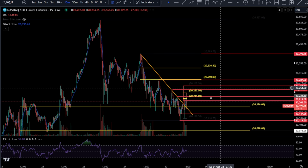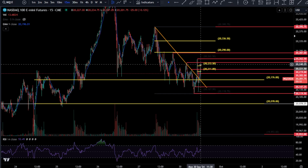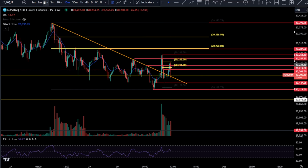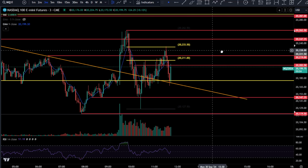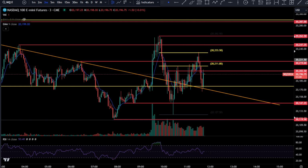Either we're going to do that, we're going to come lower, or we're going to get above right here and come all the way up here. So I say, don't expect much from where we are right now. There's absolutely no edge here, in my personal opinion, and that's exactly how I'm seeing it.